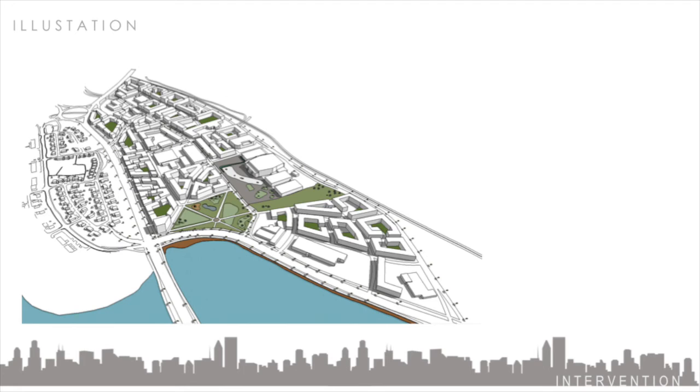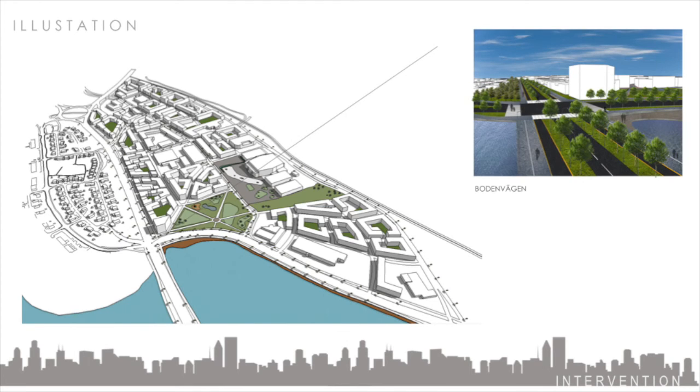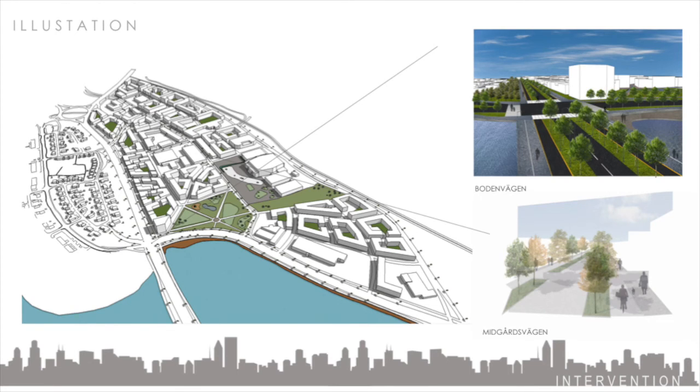And at last, here is a 3D model of the area, Bodenvägen, and an illustration of Midgårdsvägen. We believe that the conflicts in the area could be solved by this proposal. The urban vibe is now strengthened and the city center has potential to expand north. Thank you so much for listening.